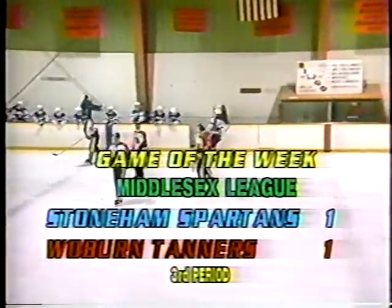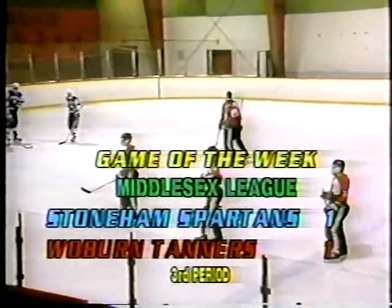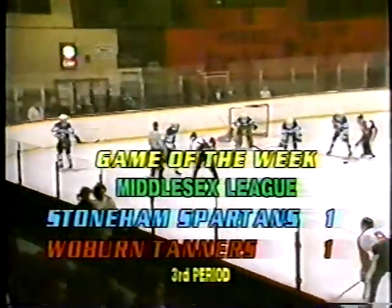A fine turnout in this game by the Stoneham side. It was quite an uproar when the Spartans jumped off to a 1-0 lead in period number 2 on the goal by Glenn Seabury. And that came at 9:15. It's remained that way until Johnstone tied it up for Woburn at the 1:02 mark of period number 3. Face-off to the right of O'Connell.